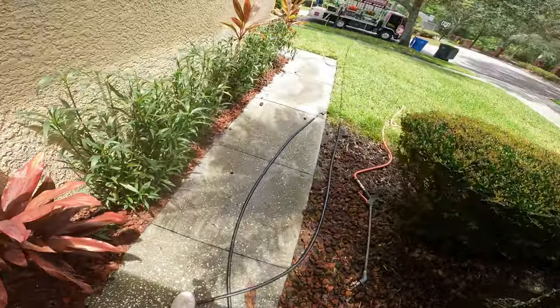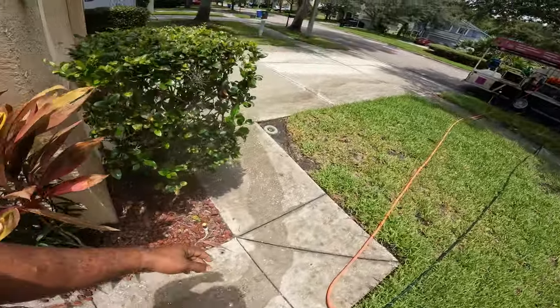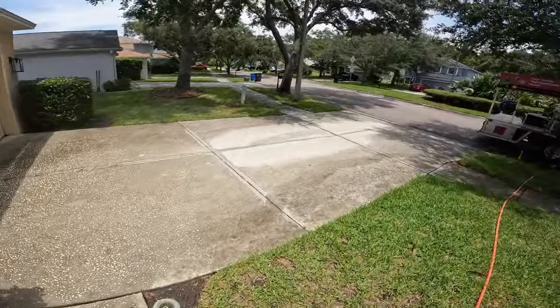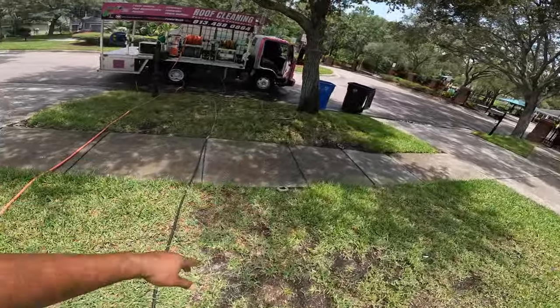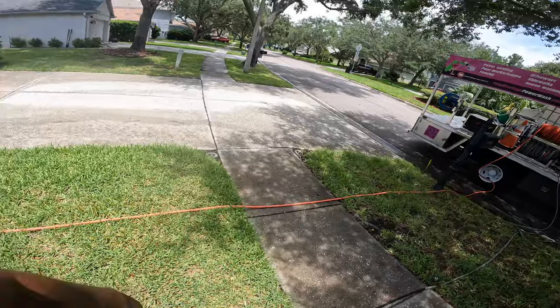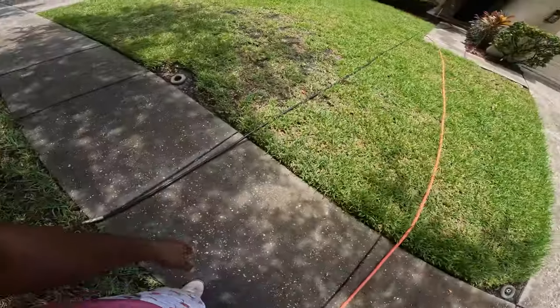And then we're gonna be cleaning the front sidewalk. That's what she was asking me to clean up. She doesn't want the driveway. We'll see how I feel. I might throw in the sidewalk in front of the house. I won't be doing the driveway for free. I'll do the sidewalks, might throw that in.